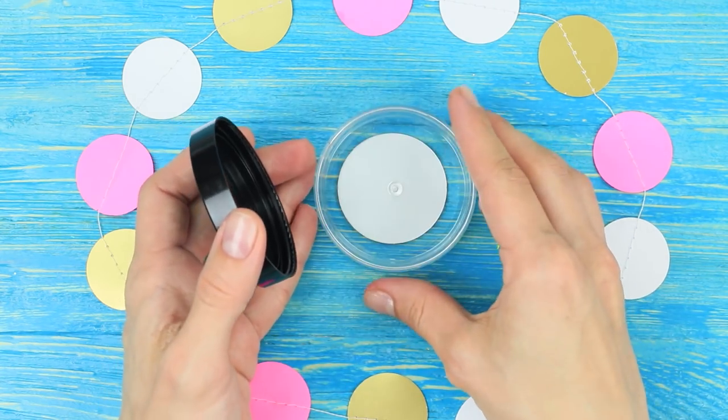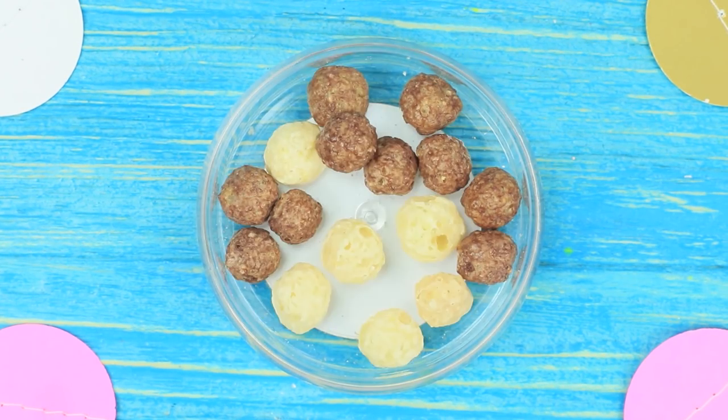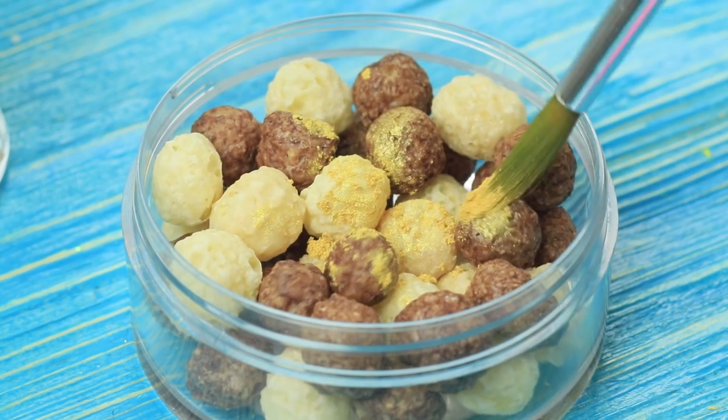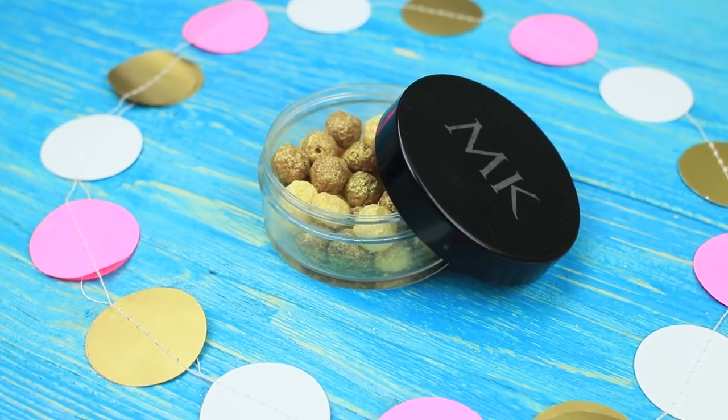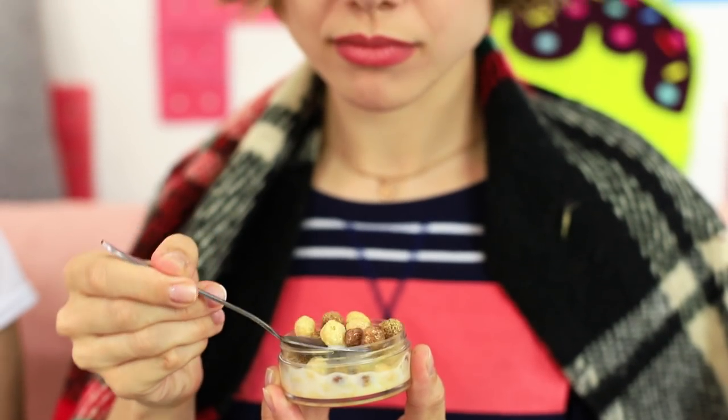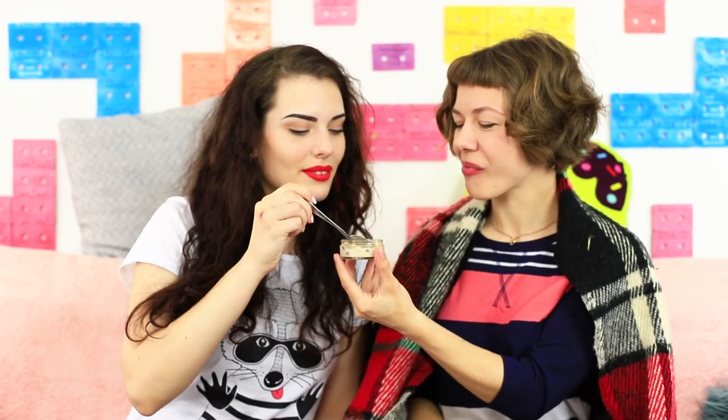Fill an empty bronzer container with dark and light cereal balls. Apply gold powder dust to the cereal balls using a brush. I pour milk into the bronzer. Mmm, it's actually delicious! I will glow from the inside with this bronzer, and I will get energy for a new makeup endeavor.